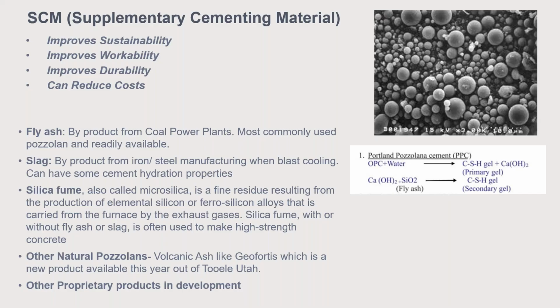Okay, let's get into our SCMs. You're supplementing. So what you're doing, you're taking out some cement and replacing it with something else. And the most common one I'd say in our area is probably your fly ash. Why would you want to do that? Why would you want to take out some cement and replace it with something else?